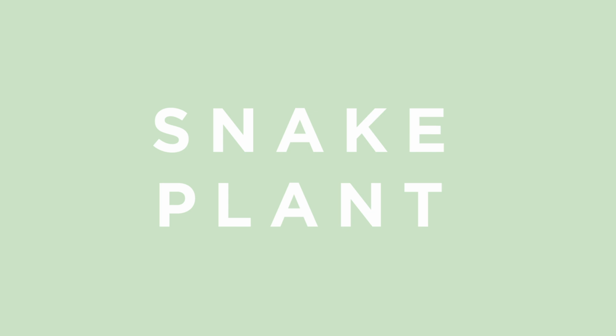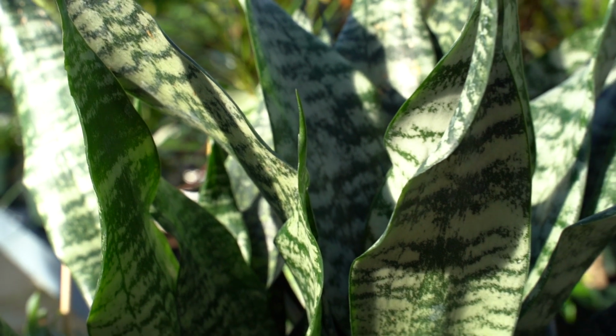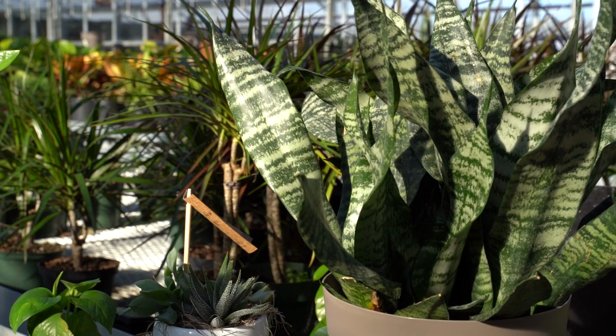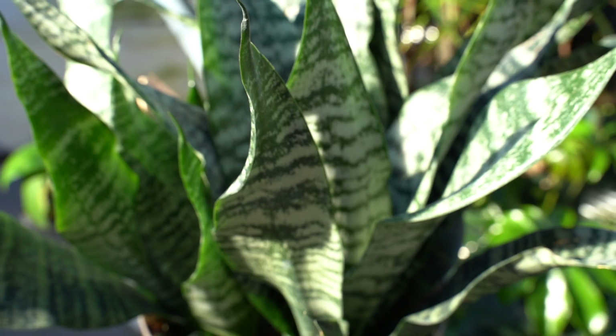Now the snake plant is up next. It is also considered an indestructible plant and desert-based. This guy is having a real fashion moment right now, I'll tell you that much, and it's also coined the term mother-in-law's tongue. Loves dry heat, copes well with central heating, and generally performs well actually just being left alone.